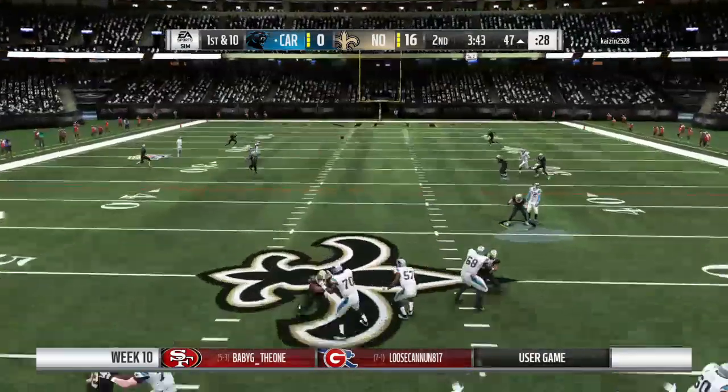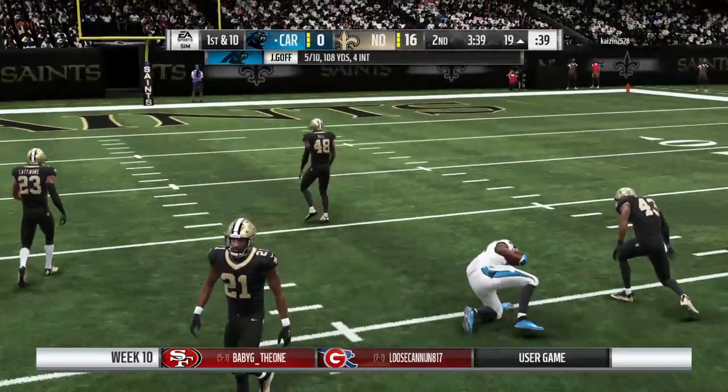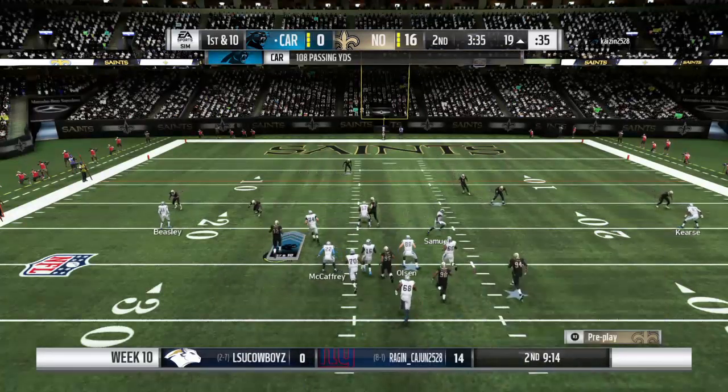Goff now to throw. Pass the 20. That's going to be caught by Samuel. A really good pickup of 28 yards.